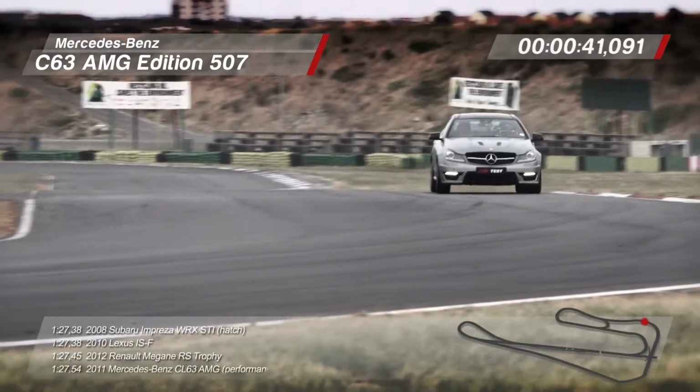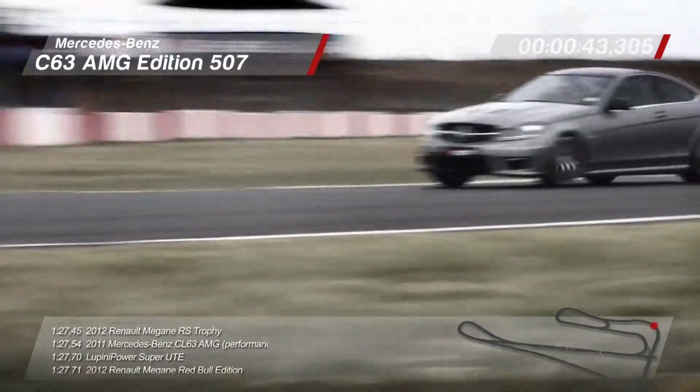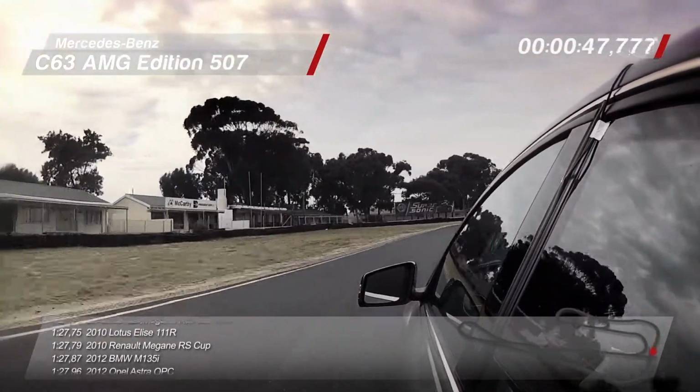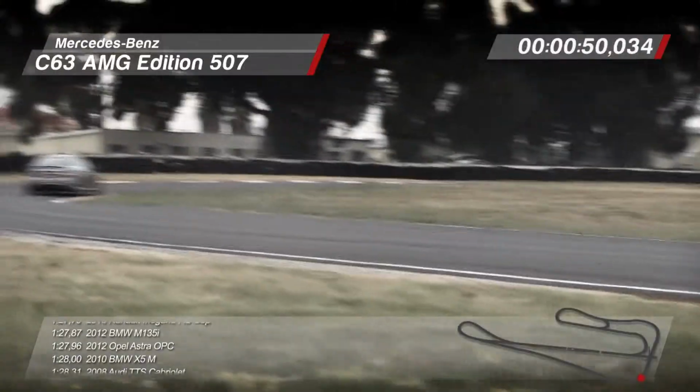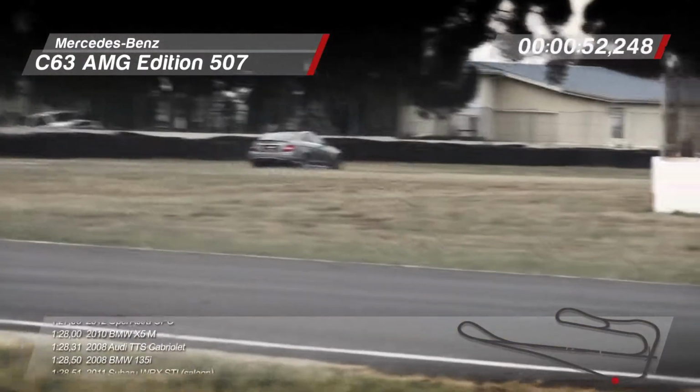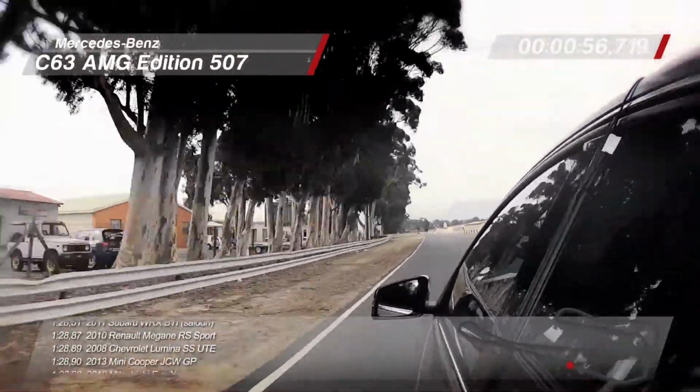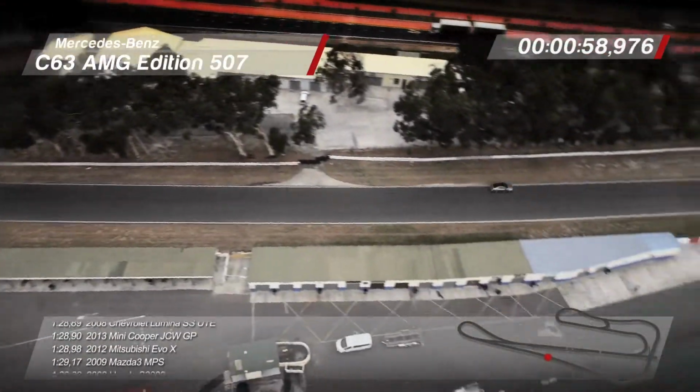It's really quick, stable on the curbs, easy to drive. Look, I'm not even using the gearbox. Stable at the back. And it's going, eh? Let's have a look what speed we do down the back straight here. Pulling like a train.